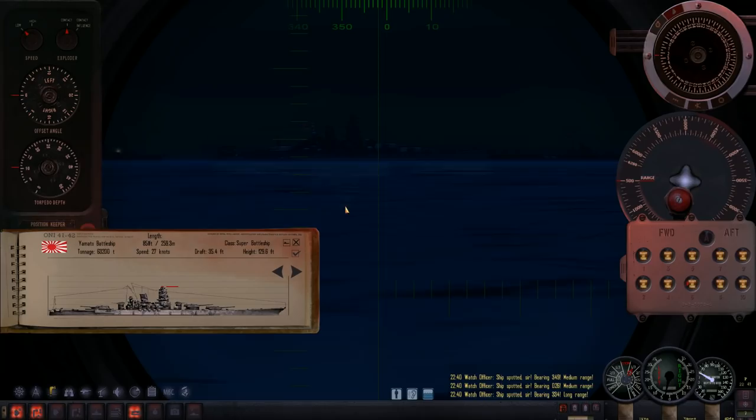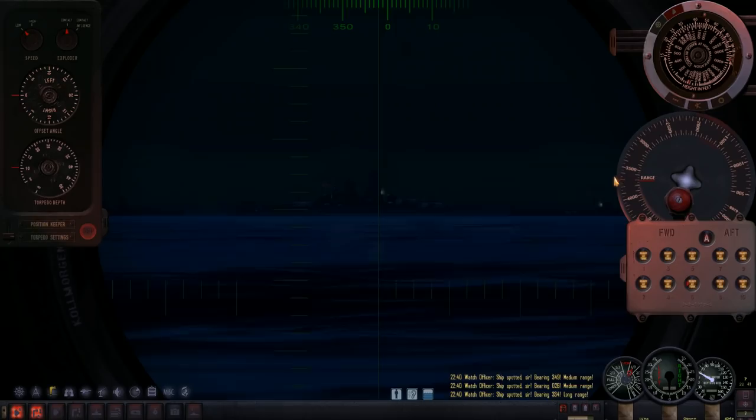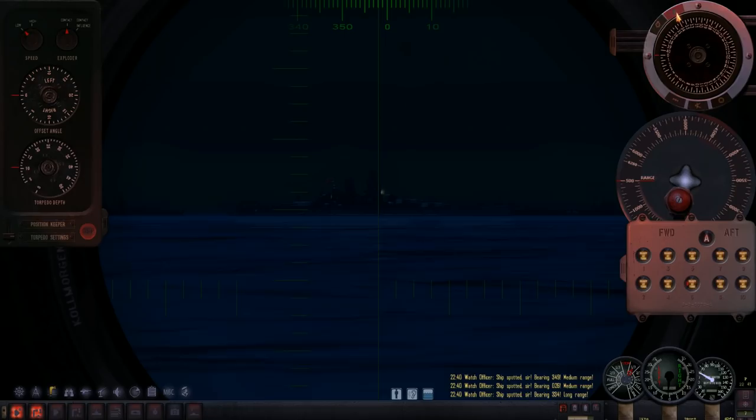Lock on target. Alright, Yamato class. Pretty easy to identify. I think this is the Yamato. I do not think it is the Musashi. Alright, mark range, AOB. A little steep, like a 100 degree angle. Sure. Speed, zero, mark. Turn off the position keeper.